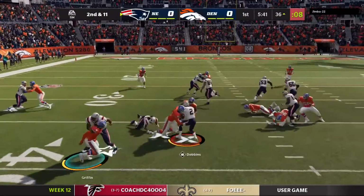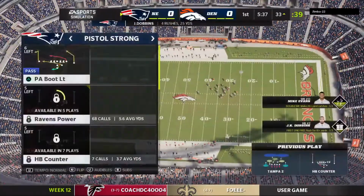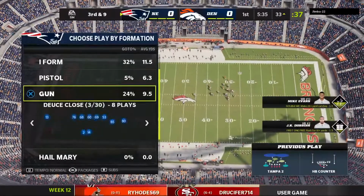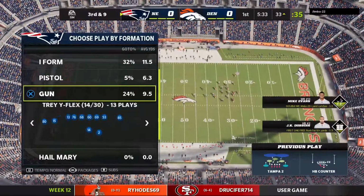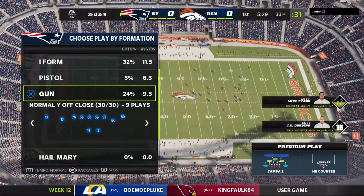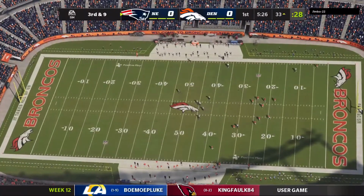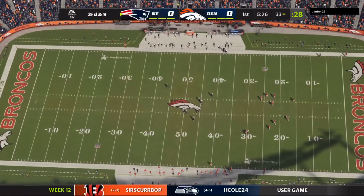On the counter now, it's Dobbins. And a short gain down to about the 33. After getting stuffed on first down, not much better there. 2-yard gain. Just not a whole lot of room to operate there on that carry. No, not at all. They did a really nice job staying in their proper places and not allowing any lanes to open up.